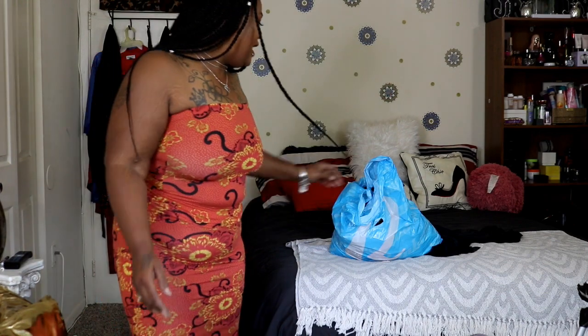Let's see how much stretch we have in here. Just in case you want an extra large or something, there's a lot of stretch, so I think you still can get away with it. Don't get a great big 2X or 3X if you are my size. If you want it to fit like this, then you need a large. Okay, let's see what I have next.